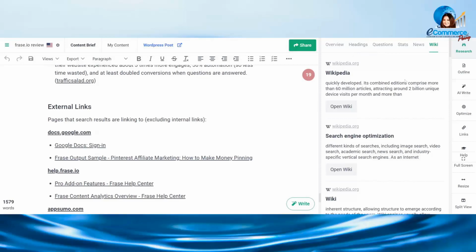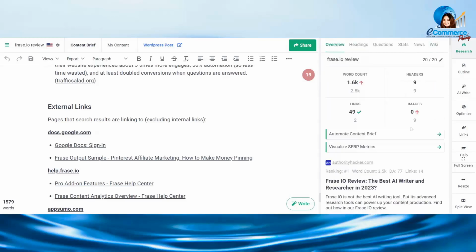This is the first key component of Frase, which is research. So it uses the top results for any target search query to curate an SEO optimized brief in minutes. Frase saves you from hours of research by analyzing, dissecting, and centralizing the internet's best content in one place. Without Frase, you will need to go through Google search results and take down one by one all those information, which can take hours, if not days.